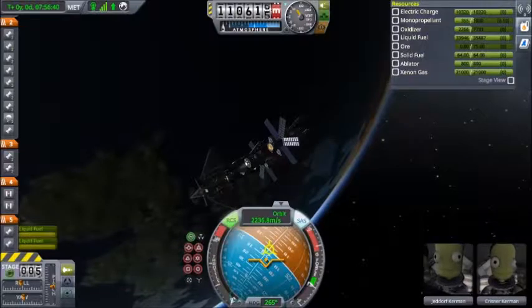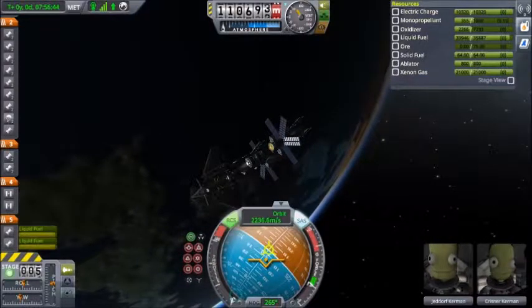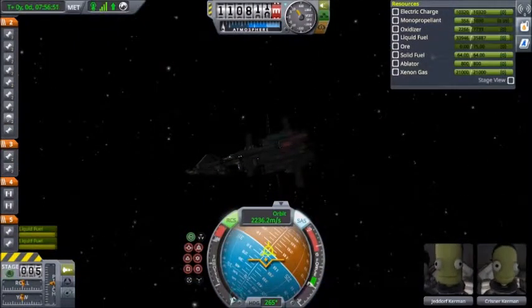That took, you probably won't see all of it. Oh my God, that may have taken us 2 hours. Yep. Holy shit, was that a pain. The targeting on the docking would not target correctly.